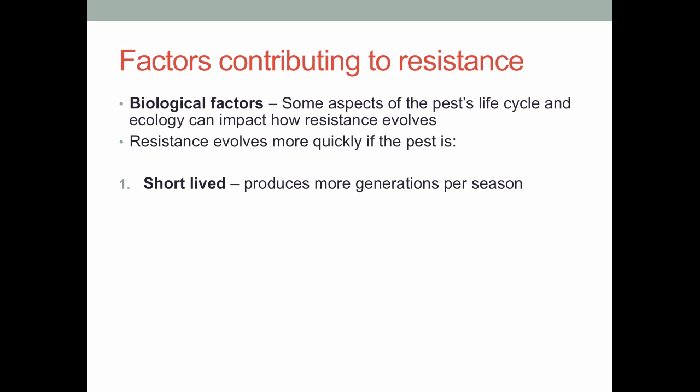resistance tends to occur more quickly in species that are short-lived. And the reason we say this is that essentially they have a rapid life cycle. Short-lived species tend to hit their reproductive age sooner, they lay eggs faster, and they produce the next generation sooner. So you'll have multiple generations per season and possibly multiple exposures to the pesticide per season.